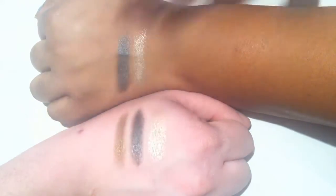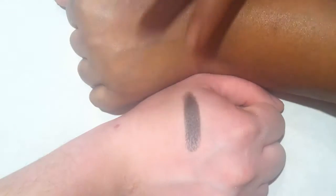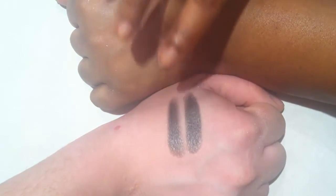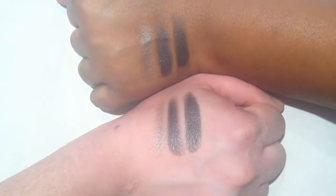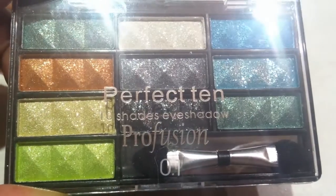Moving into the next column, that bronzy shade is one of my favorites, and I think that would probably pair really well with that first set of 4 as well. If you've got a deeper skin tone, that bronzy shade might make a nice highlighter. And then these 2 charcoal colors look a lot different in the pan than they do when swatched. Something to look out for with Profusion is that they tend to repeat colors in palettes.